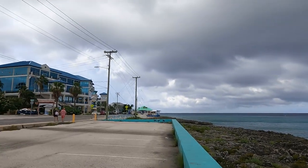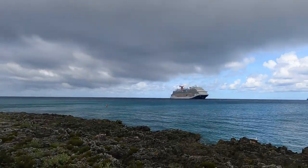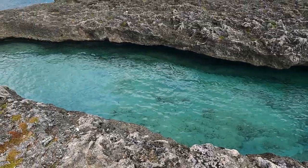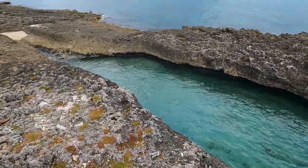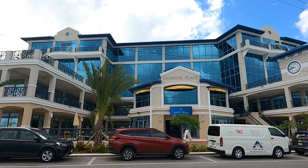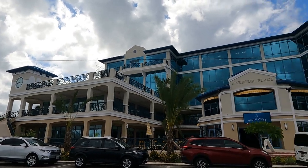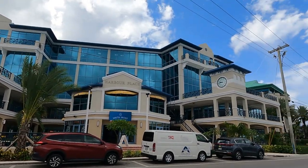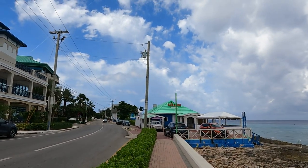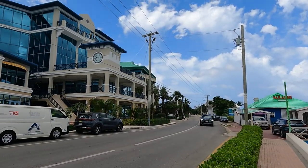Looks like a storm is about to go through, maybe. Some dark clouds in the sky. Harbor Palace here in Georgetown in Grand Cayman. It's mostly shopping here. There's a lot of shopping in this area. Also across the way is Paradise, a scuba snorkel center over there. And it looks like there's some more houses going down farther.